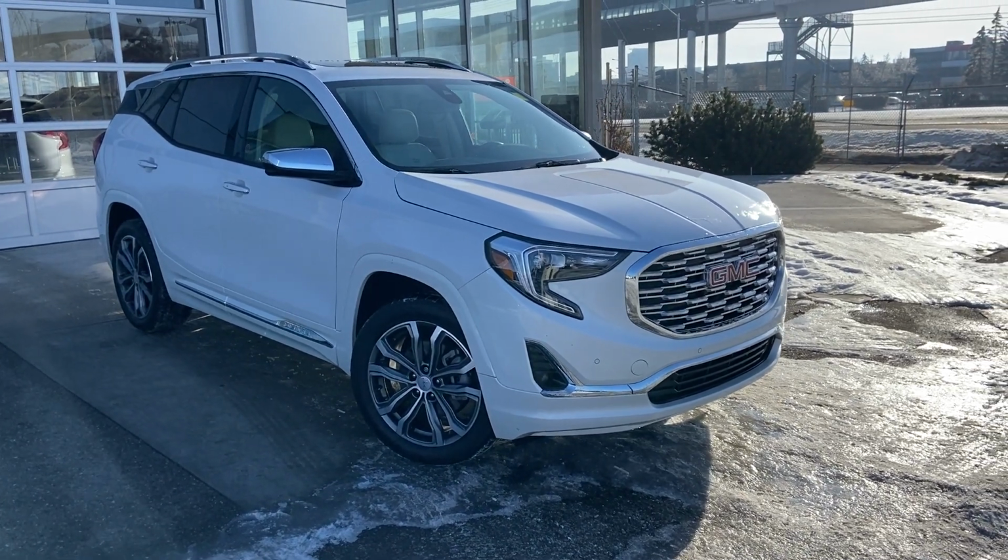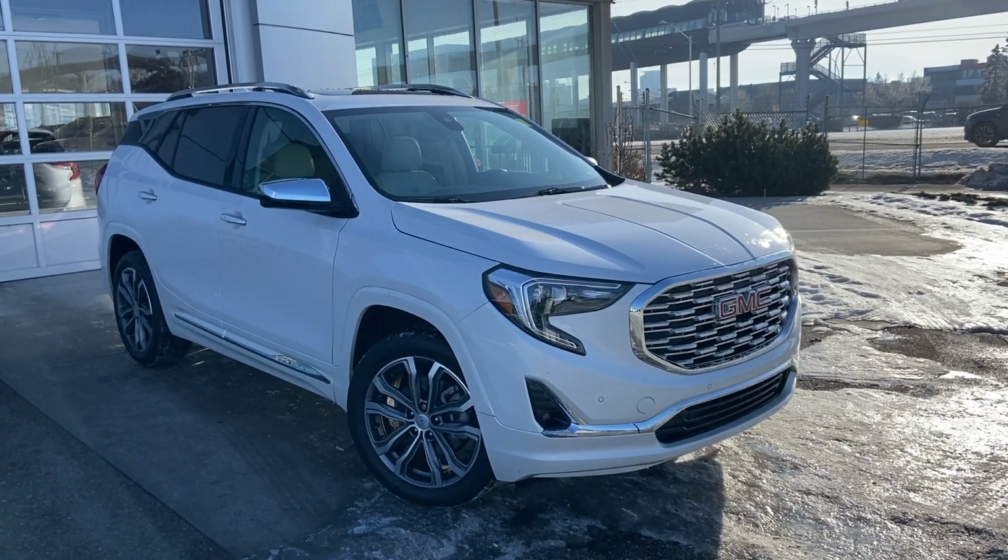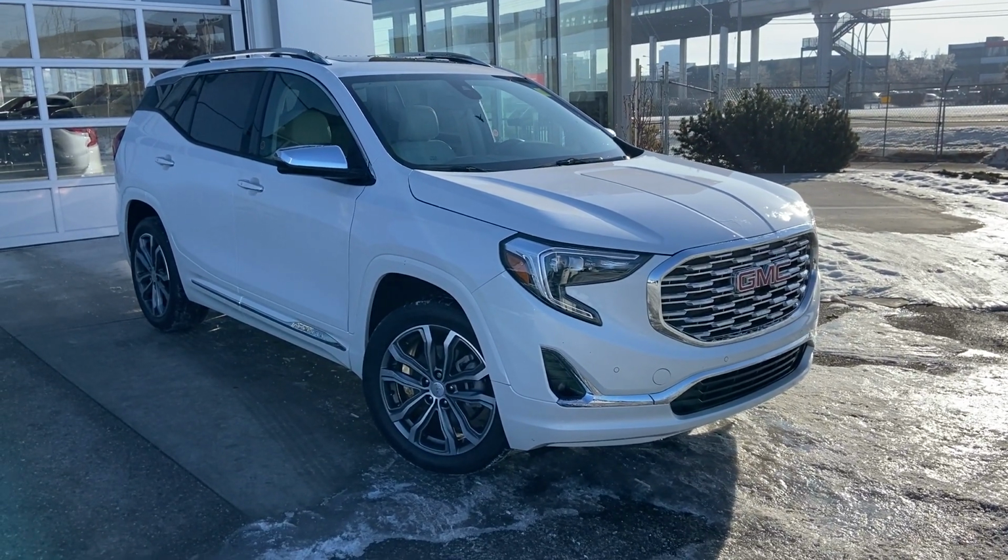Welcome to the 2020 GMC Denali Terrain. The Terrain's powered by a 2-liter turbocharged 4-cylinder engine and mated up to a 9-speed automatic transmission.